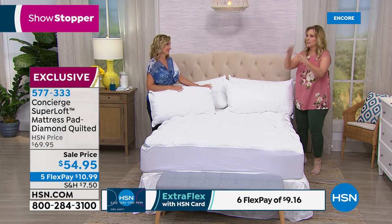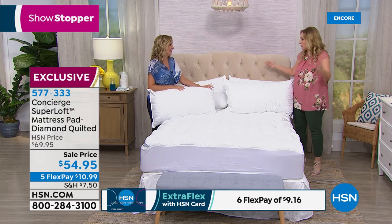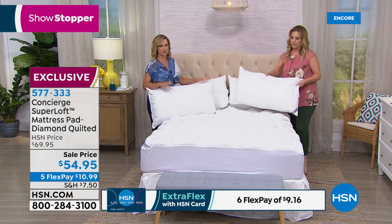How many beds do you have in the house? I have three in my house. Exactly. Do you have a guest room? Do you have kids? Great for those fold out air mattresses. It'll fit those as well.